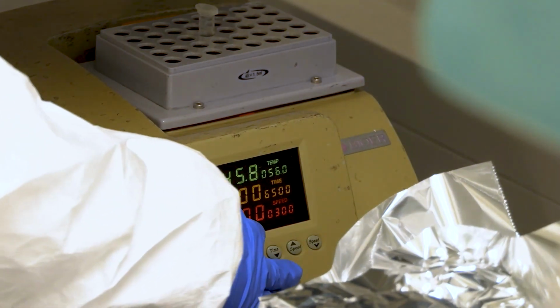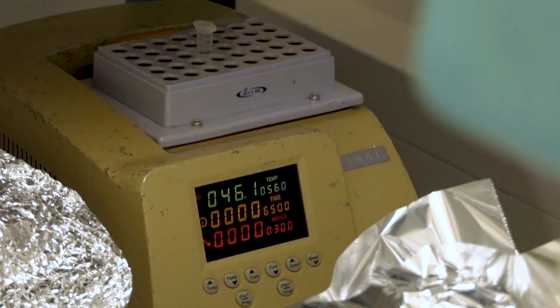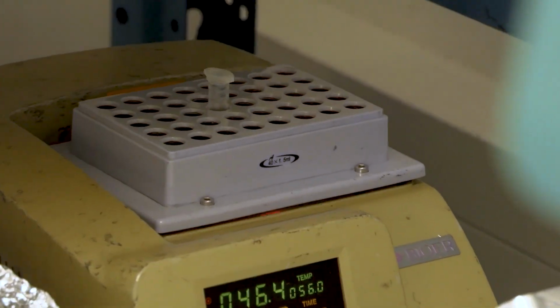For type material, apply only minimal shaking for only a slight movement to prevent mechanical damage.